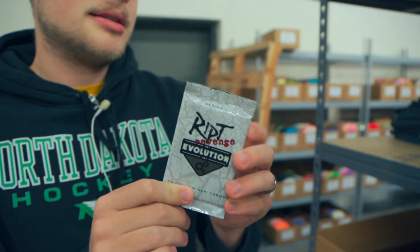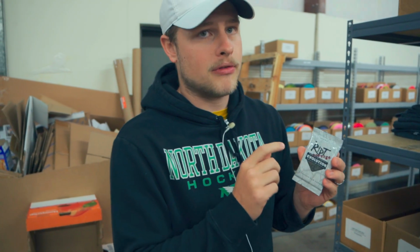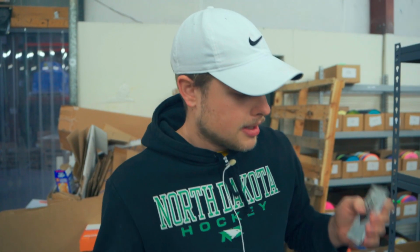And with these, it turns the game into a deck building game. So now you can buy these expansion packs. They have 10 random new cards in there, including some uncommons and rares. And then you're able to build your own deck and basically make your deck super sick so that you can beat up on all your friends.